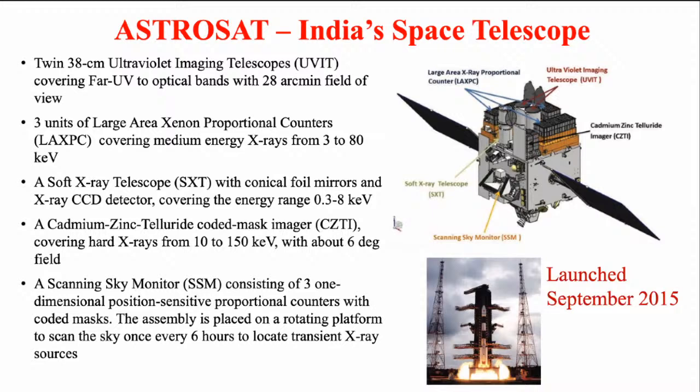There is also a cadmium zinc telluride coated mask imager, or the CZTI, which covers the hard X-ray region all the way from 10 to 150 KeV. And this has got a fairly wide field of view, about a 6-degree field. This instrument has been particularly effective in detecting the X-ray emission from the gamma ray burst sources.